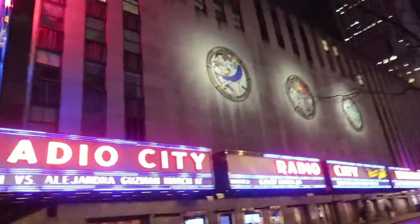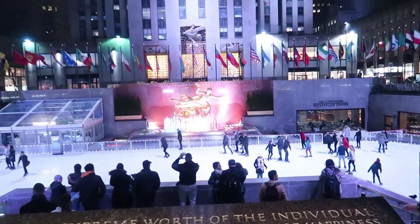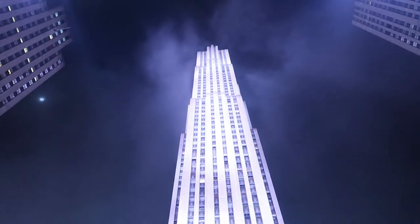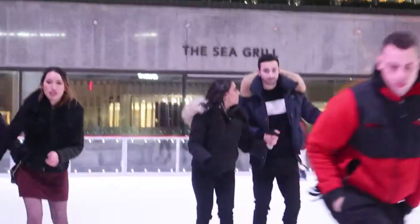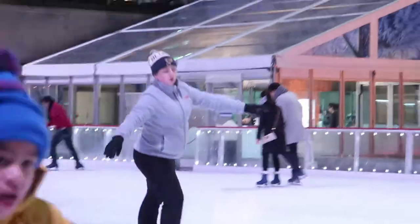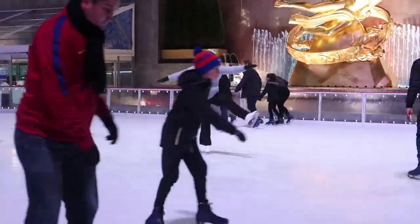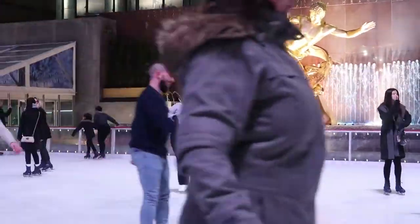Radio City. All right, we have found Rockefeller Center Square. Up there is Top of the Rock, but it looks really cloudy right now, so we're not going up. Just kind of riding it out. Do something cool. Oh, she's spinning. I guess about how good I can.